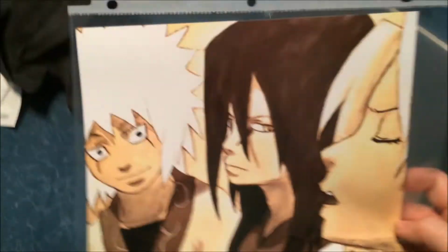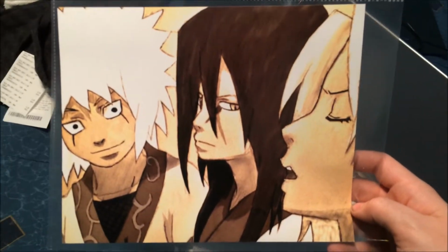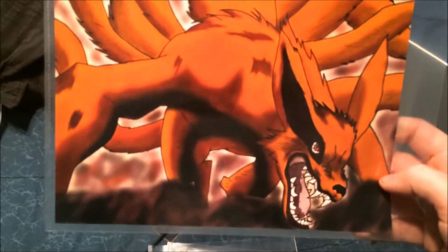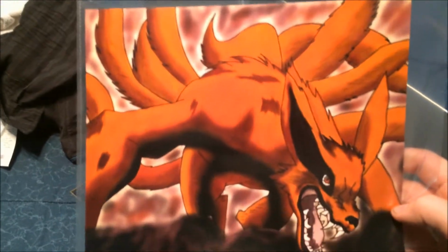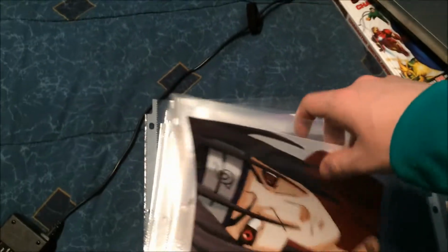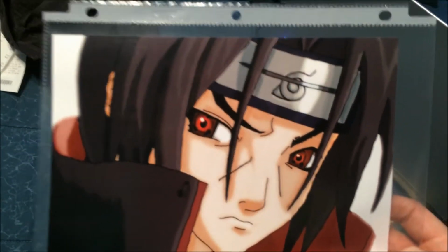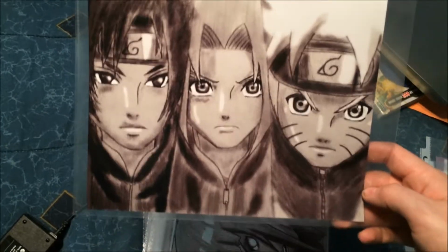So, and then we have the original 3 Sannin as kids, from left to right, of course: Jiraiya, Orochimaru, and Tsunade. Then we have the Kyuubi, Ninetales, otherwise known as Kurama. I always name my Ninetales and Pokemon Kurama for that reason. Then we have Itachi. I started getting more into photoshopping with colors around this time. I liked how the eyes turned out, but you know, I was still struggling with getting the line art looking decent at the time. Then we have the Team 7.